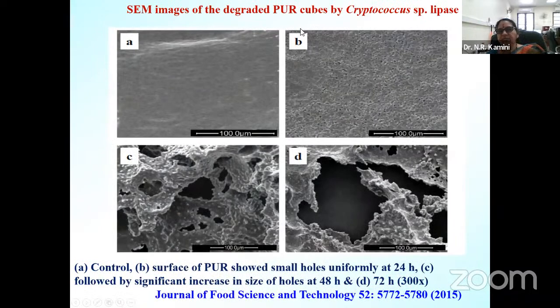We have also tried the degradation of polyurethane, which was synthesized in the lab. Polyurethane A is the control, that is without treatment, and B shows the surface of polyurethane at 24 hours with small folds. You can see small folds observed throughout the matrix of polyurethane because of the degradation by the enzyme lipase, and the fold size significantly increased from 48 to 72 hours. And at the end of 96 hours, there was complete degradation of polyurethane.